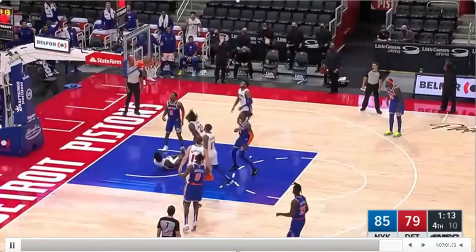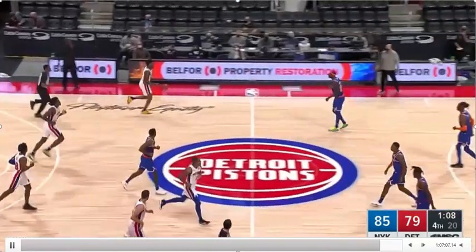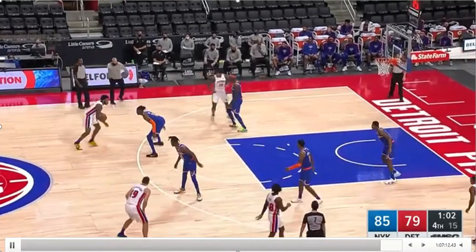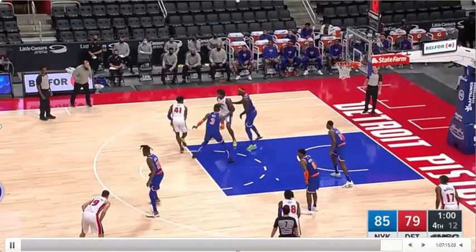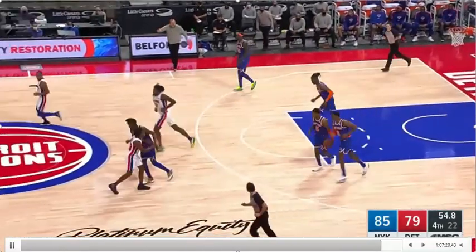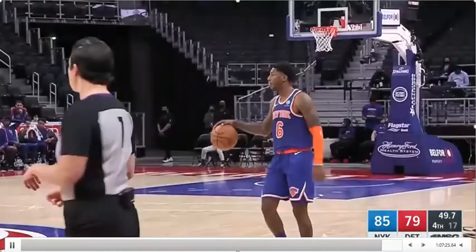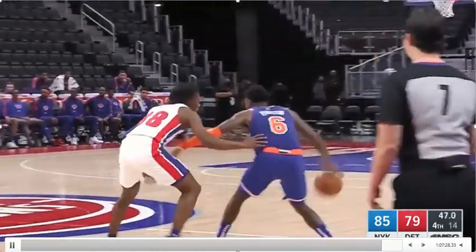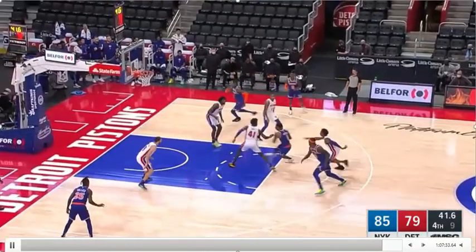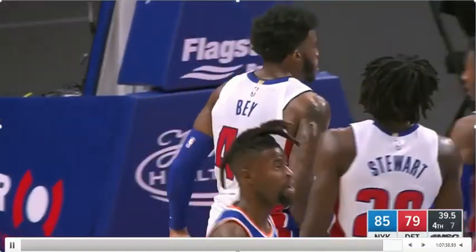So Alfred Payton gets in the lane, passes the ball to Nerlens, and Nerlens basically missed a hook in the paint. Pistons came down, but again, because of the Knicks defense, they couldn't really do much with it. So the Knicks were able to get the rebound, and they tried to take some time off the clock, which is smart. And this is what they're going to have to do. If they catch a team off guard and basically take a big lead, because of their defense, they're going to be able to hold on to that lead.